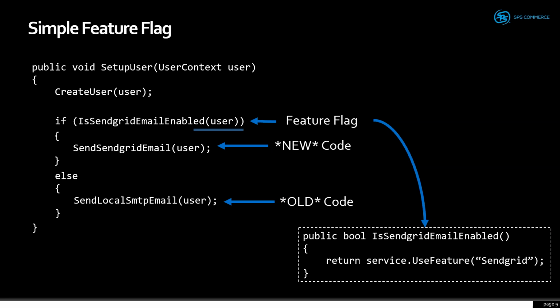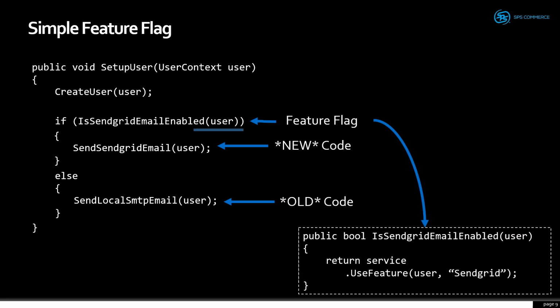So we might modify that is SendGrid email enabled to pass in the user, and then we might modify our function below to now pass that user context along to the feature decision provider service that we have and have it make a decision totally abstracted from this application about whether to turn that feature on. And now you can see where the possibilities really explode of what we can do with this in terms of canary, A/B testing, just testing for myself in production, and how it gains us a sense of confidence.